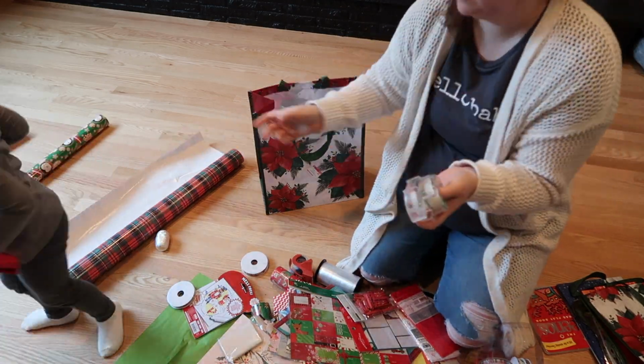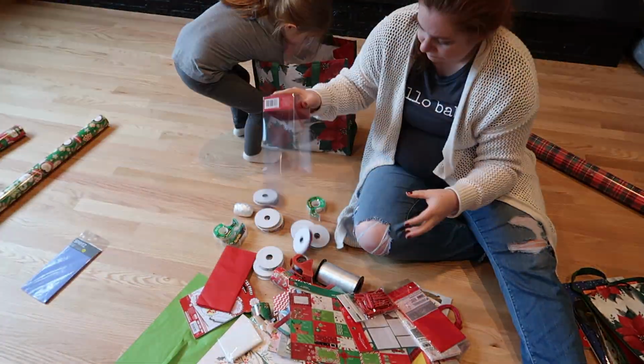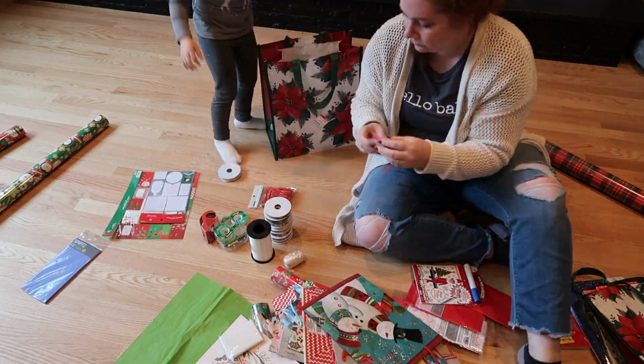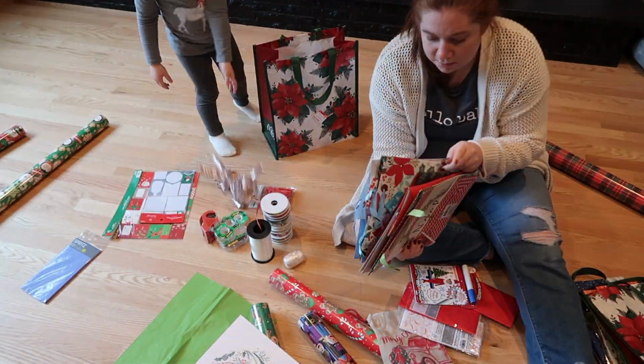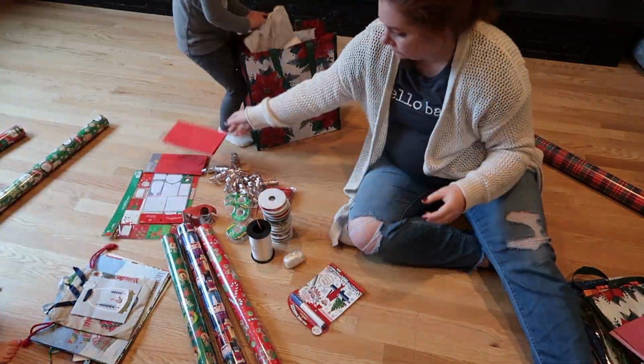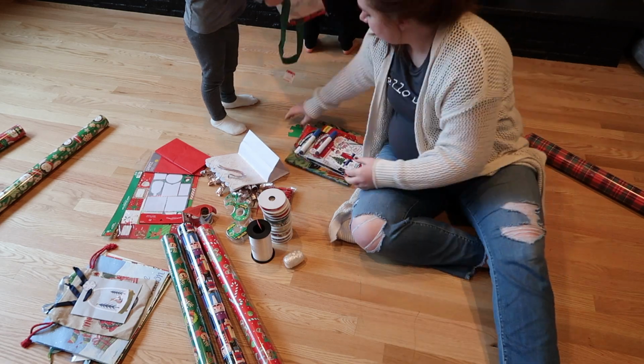I had enough wrapping paper, I had enough tape, I had enough bows, tags. And then you don't waste money when you go to the store and you see the wrapping paper and you're like, I don't know what I have at home. Just staying on top of it and being organized with this little step really helps.